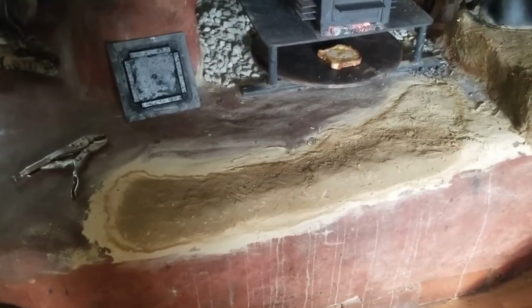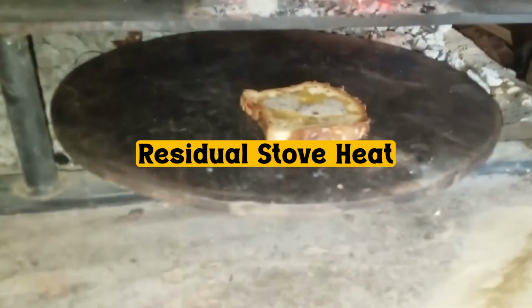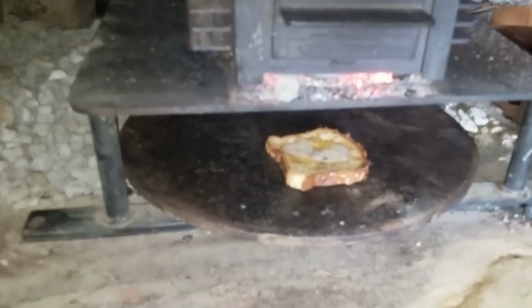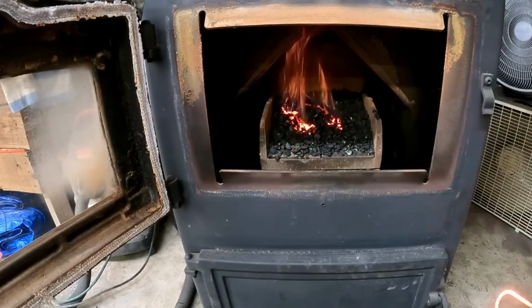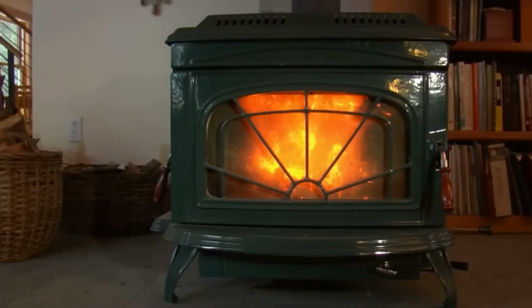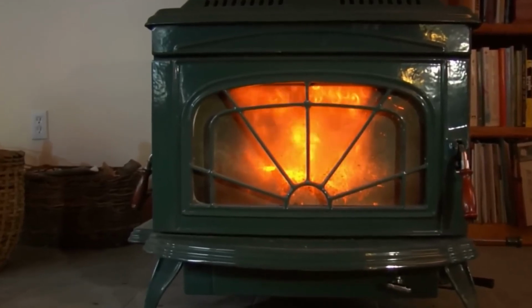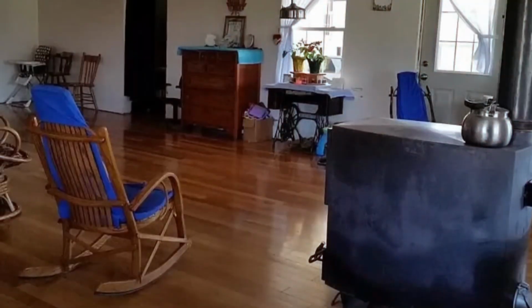One particularly clever Amish trick is using residual stove heat for hydration and warmth. In addition to cooking and baking, many families keep a pot of water or herbal tea on the stove to add moisture to the dry winter air. This serves a dual purpose. It prevents the air from feeling overly cold and ensures everyone stays hydrated, a key factor in staying warm.